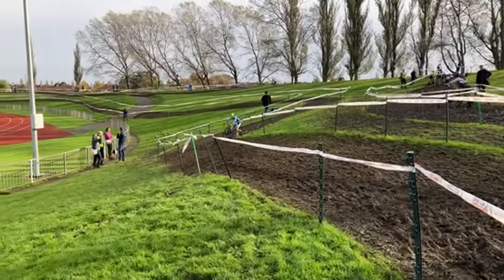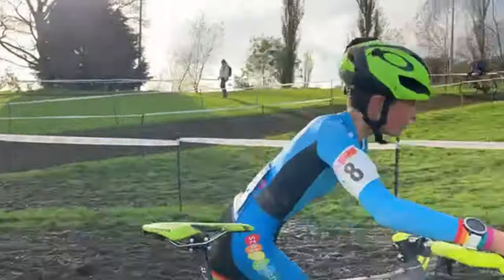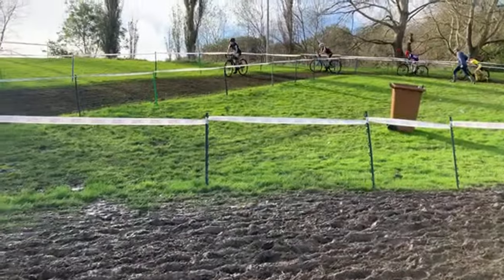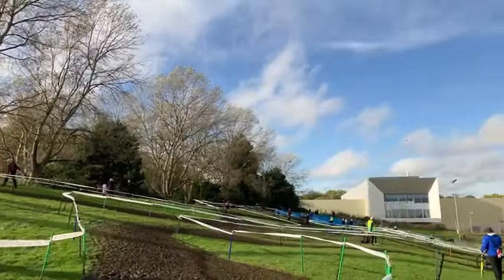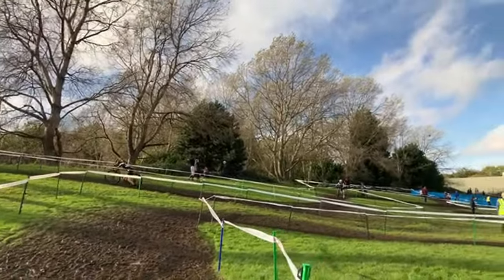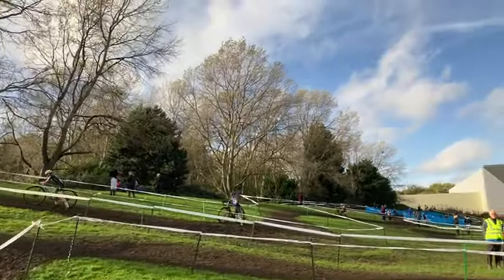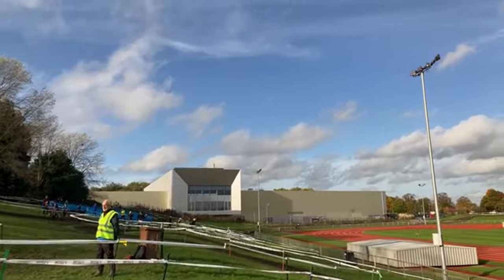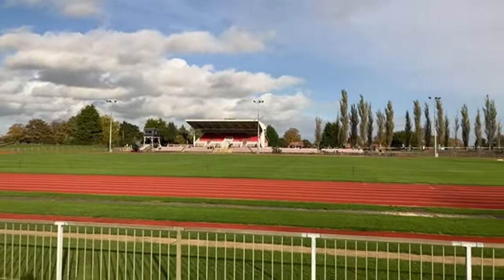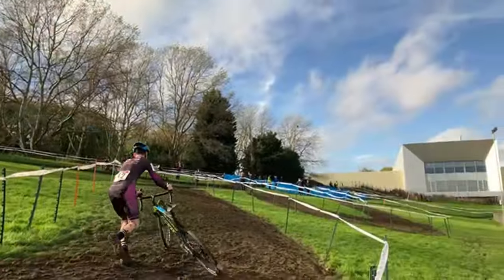There we go, Stephen Staines from Scotland, number 8. It's good to see that the under 14 boys is one of the categories that still has lots and lots of people, and we've got lots of people competing in this event. Go on, Matthew. There's Matthew Mather, number 12.